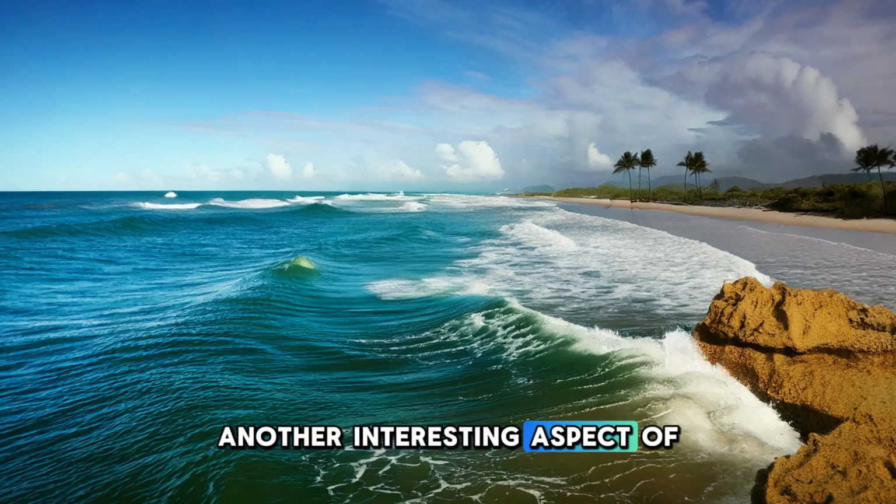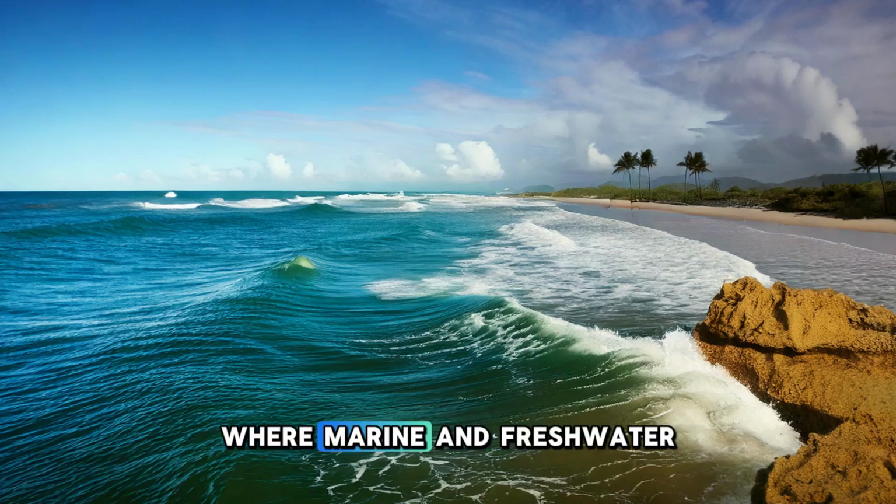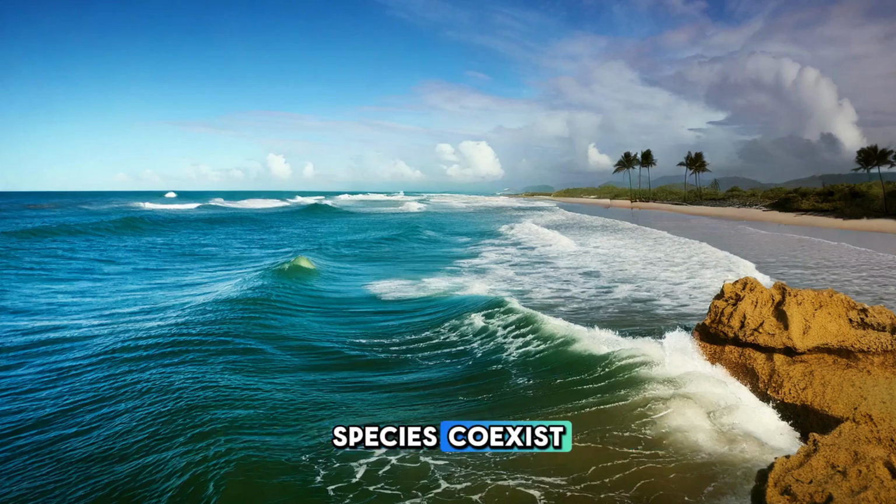Another interesting aspect of tides is how they can influence the flow of rivers and estuaries. In areas where rivers meet the sea, the incoming tide can push salt water upstream, mixing with fresh water and creating a unique environment where marine and freshwater species coexist.